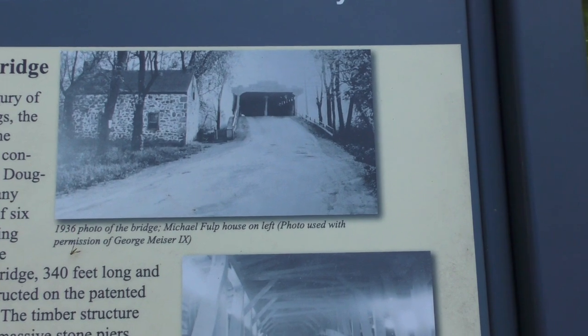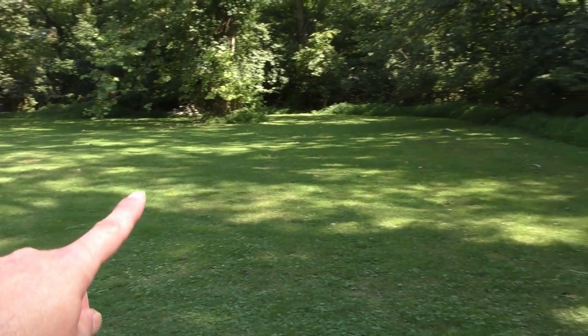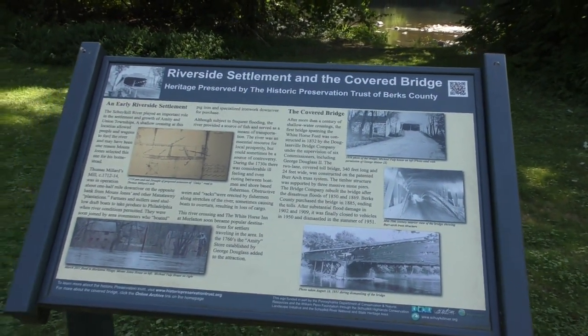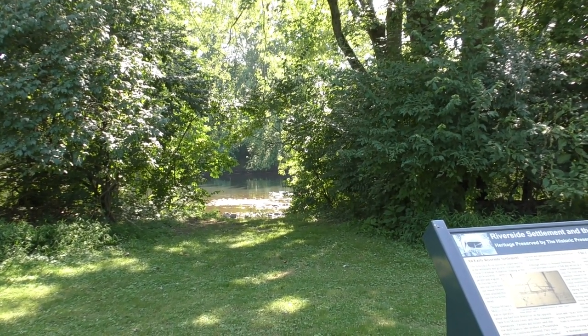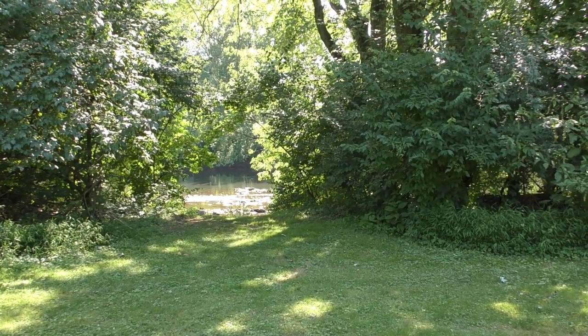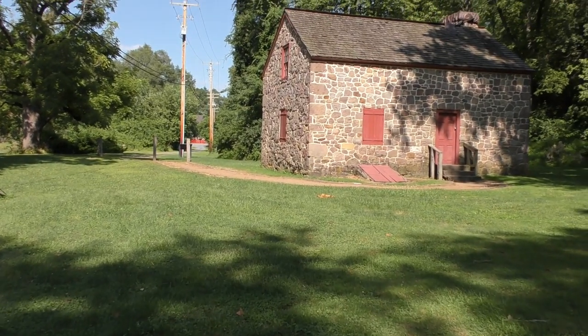So looking at this photo here, it shows the bridge and the Michael Fulp house, which is this house over here. So this whole area right here would have been the ramp leading up to the bridge. Bridge would have been close to where this sign was, basically. And then the ramp going down ended right over here by the house. So that was a pretty long bridge. And it was also a toll bridge. And I believe I read somewhere it might have been one of 10 or 11 covered bridges that were in Berks County at one time. So this house over here very well could have been the bridge keeper's house.